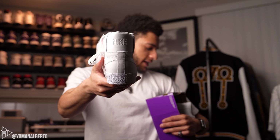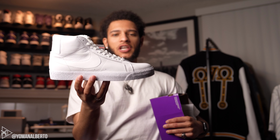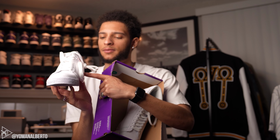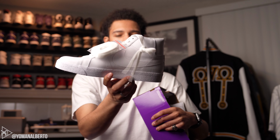What are these called? So these right here are called the Nike SB Zoom Blazer Mids. These do have extra white laces that come with them, so that's pretty nice actually. I might use these white laces in a custom sneaker I'm gonna make. So that's very handy if they come with them.